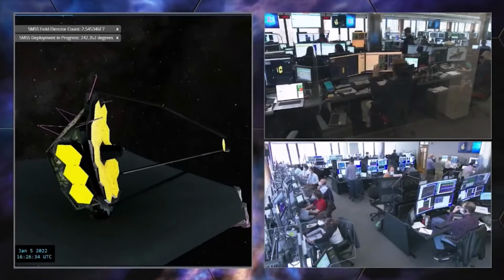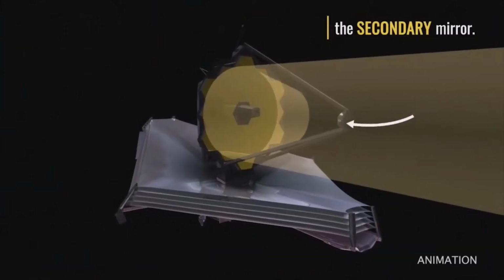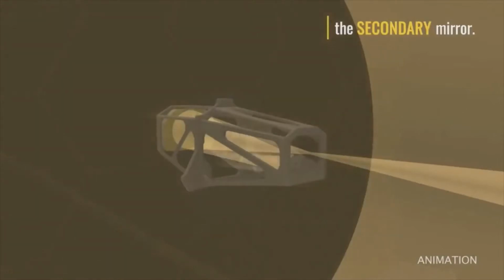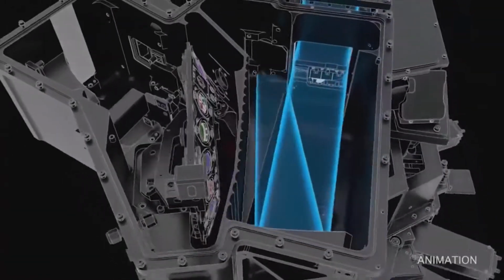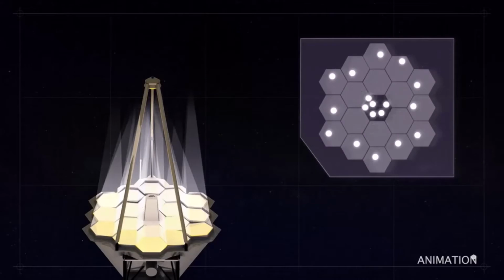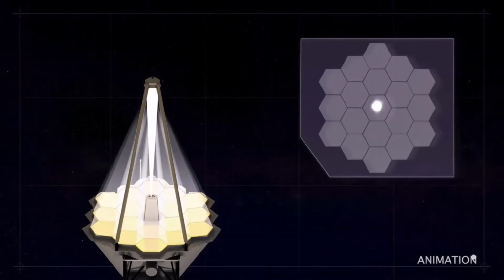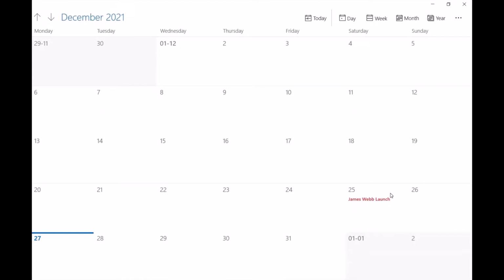The next day, the team began operations on the deployment of the secondary mirror. The secondary mirror plays an important role in reflecting the light from the primary mirror to the instruments that sit behind the primary mirror. There's another 5 months of setup activities before Webb will be ready to deliver its first images. This is the James Webb Space Telescope.